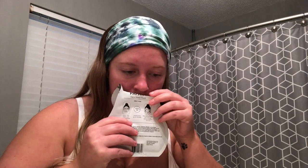So I have two face masks. One is to hydrate your skin and one is to soothe your skin. I think I'm gonna do the hydrating one. It is the papaya face mask. So let's see. It's really messy.